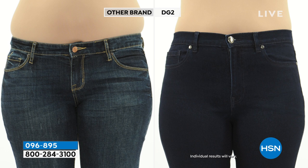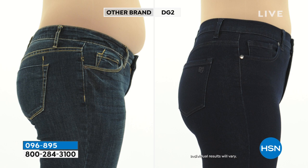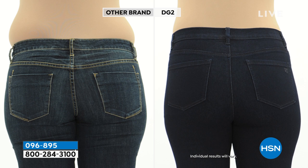You're also going to see different silhouettes from the front to the back in the jean. Look at how it smooths and lifts your backside. The yoke sits a little bit higher in the back than it does in the front. It's going to engage that small part of your back where you get that little gap. And then you can see the pocket placement gives you a little bit of a lift.